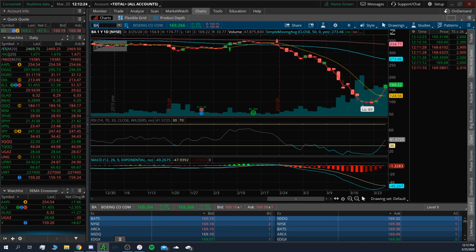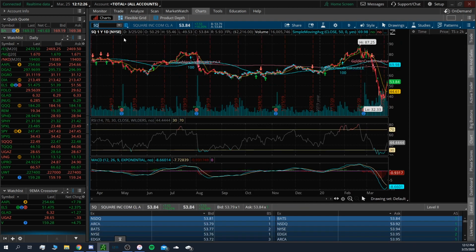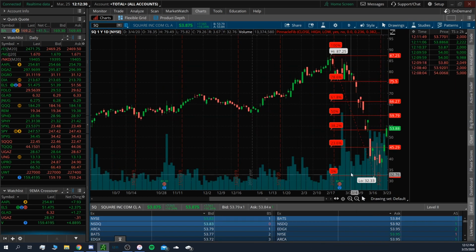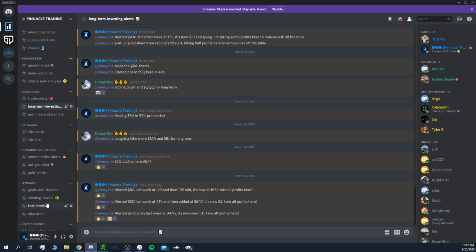And let's take a look at the SQ chart. On this one, I saw the Fibonacci chart. Again, this one is free in the chat room. It's in the education tab if you want to pick that up and add it to your Thinkorswim chart.